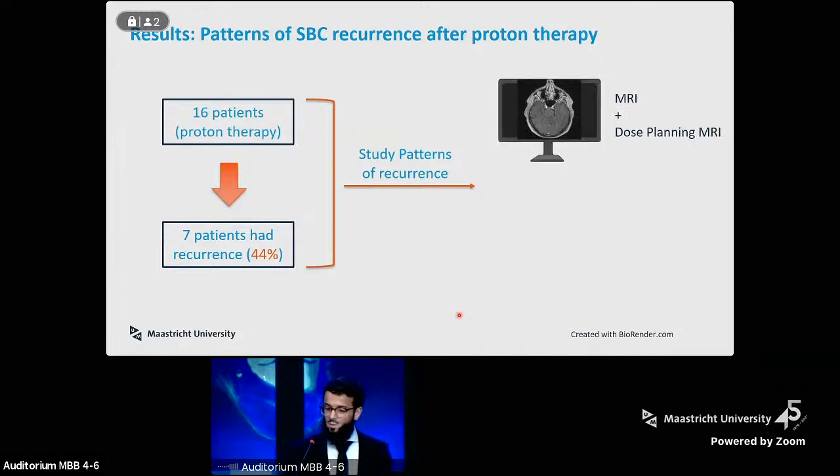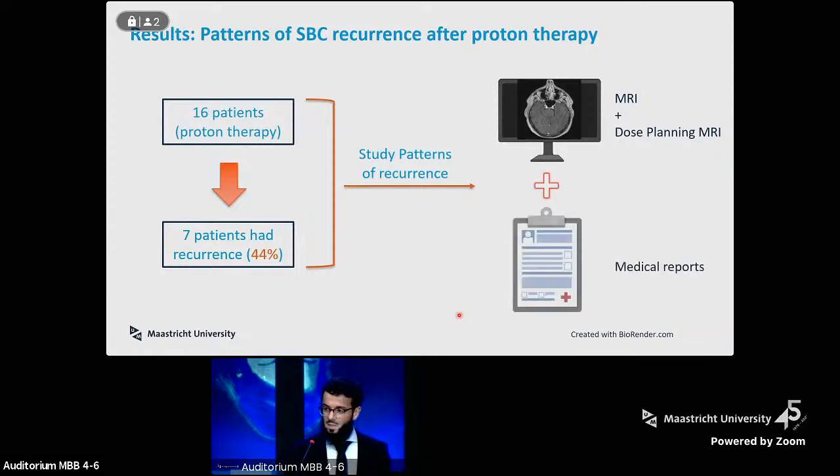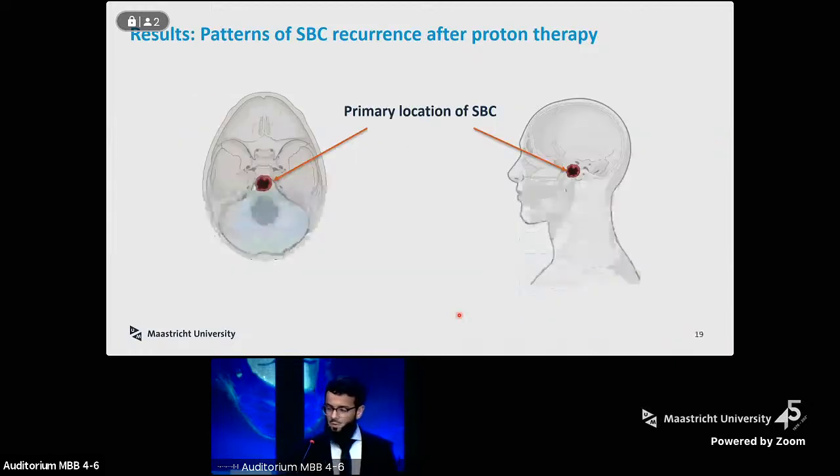The evaluation was conducted using the MRI images of the follow-up and those used to plan the delivery of proton therapy, plus medical reports. The correlation between the location of the recurrent chordoma and both the surgical trajectory and proton therapy corridors was taken into account. So before presenting our results, this figure is just to remind you of the primary location of skull-based chordoma.